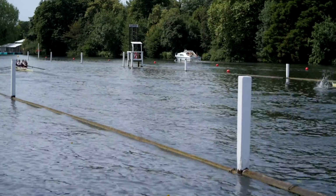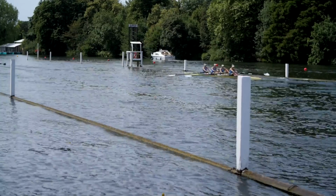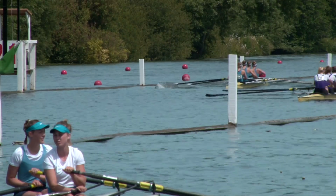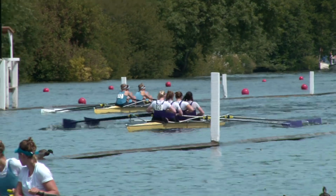We can just see UL and Nord making their way down the course. Nord paying the price here, if you've only just joined us, for a collision with the booms earlier on. So often crews come across from abroad and have problems navigating what is a notoriously tricky Henley Women's Regatta course.